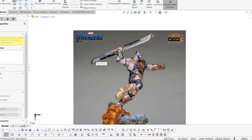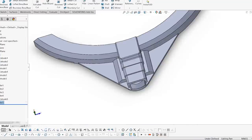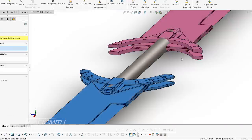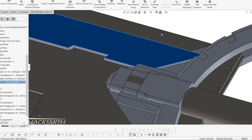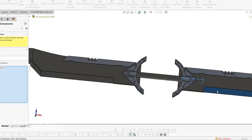So for the sword design, we're going to take a reference image of a Thanos statue and just draw around it. For the size, we gotta scale it down to my height because in reality it's supposed to be 8'4". I'm gonna make it 6'2". After that, we gotta design the details separately and then mirror it, and it's ready to send to the plasma.